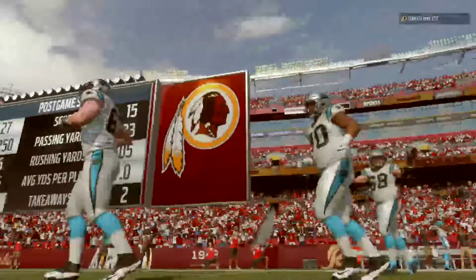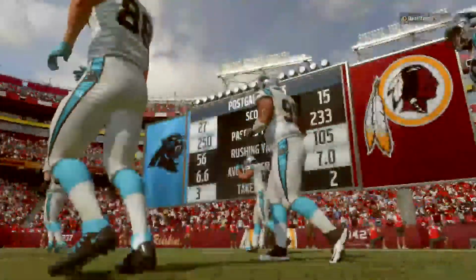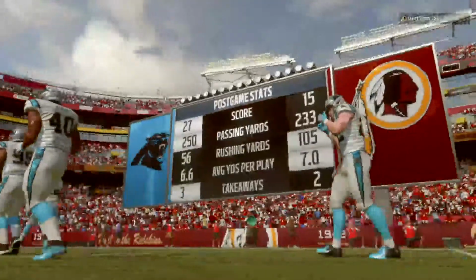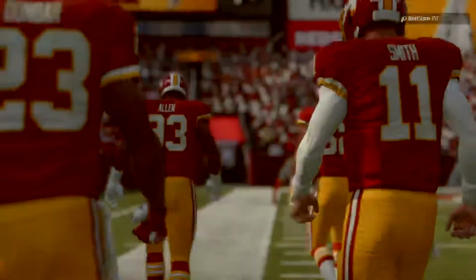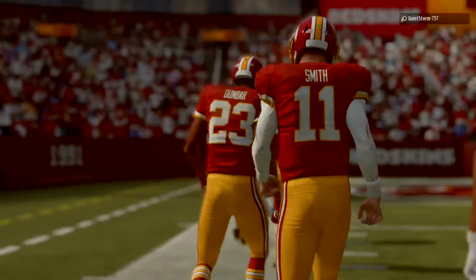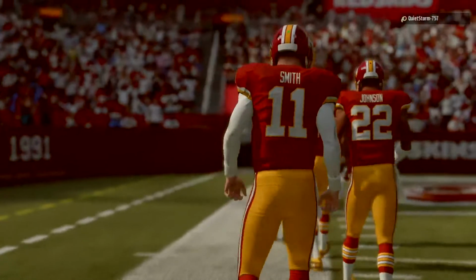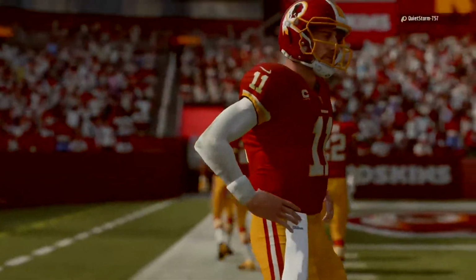So for the Panthers, they move a step closer to .500 as their record improves to 2 and 3. And they'll get another road test next week as they head to Philly to take on the Eagles. Meanwhile, for Washington, they'll fall to 1 and 4 with a loss. And they will get a home date next week as they will take on the Dallas Cowboys.